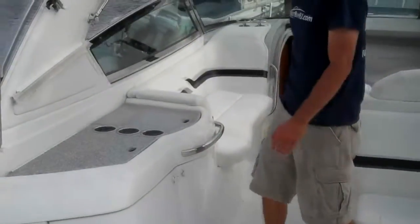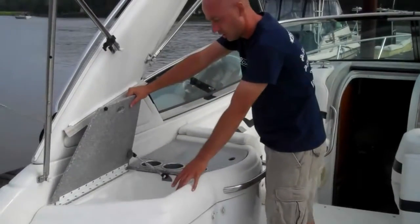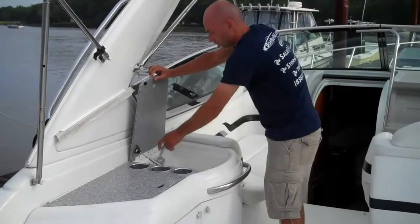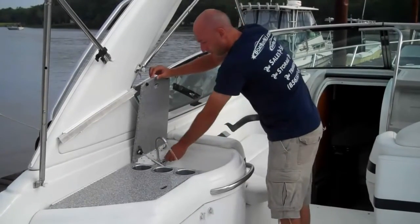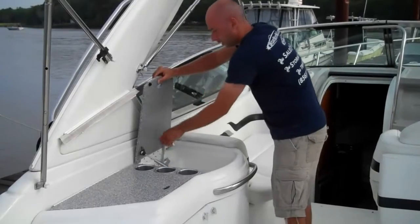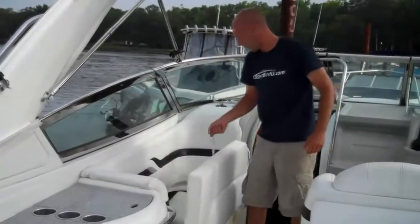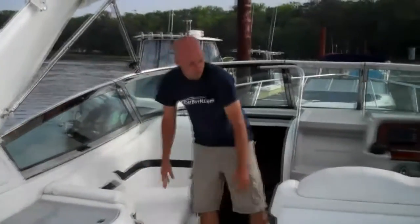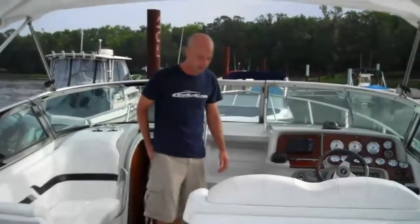Right here you have a beautiful dinette type area where you can keep your cold goods here, as well as there's a built-in sink, which obviously works right here, and you have hot and cold water in both. And along here we have some more seating, as well as some more storage area. And then we'll show you the main crew control in just a minute.